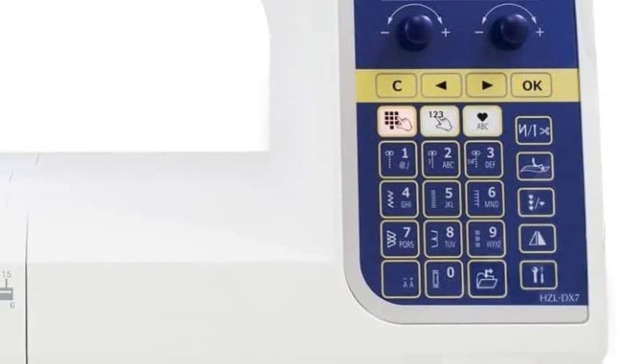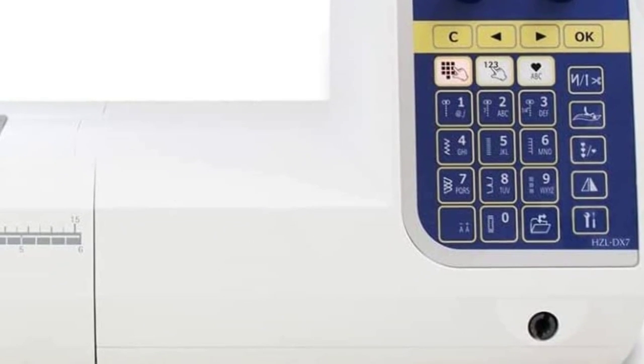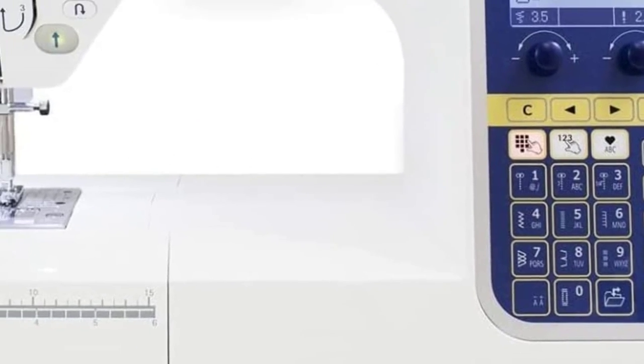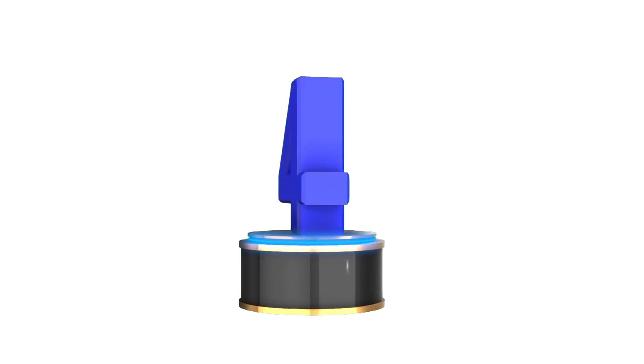Pros: lots of stitch options. Faster than most domestic sewing machines. Industrial grade sewing mechanics. 8-inch throat space.